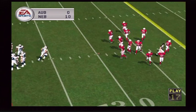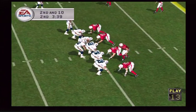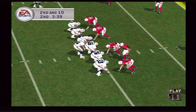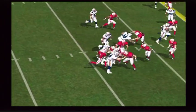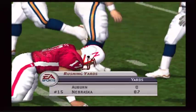It's second down and 10 to go. Ball on the 30-yard line. The Cornhuskers line up with 6 defensive backs. Brought down at the 32-yard line. He gains a couple of yards on the carry.